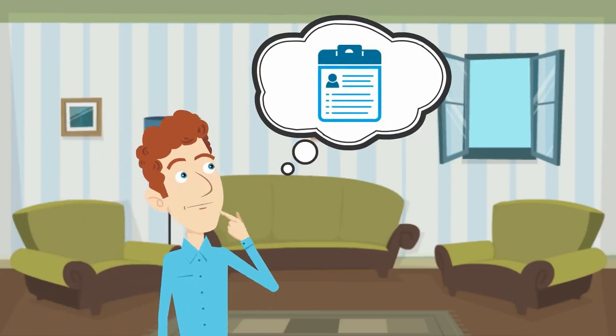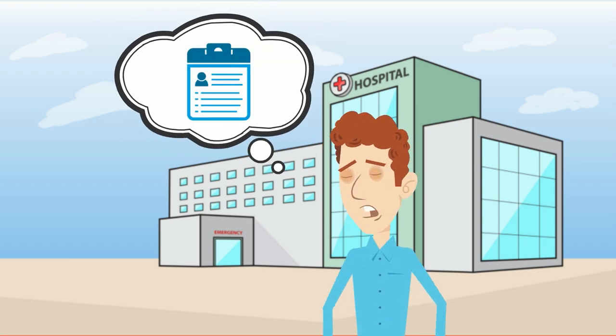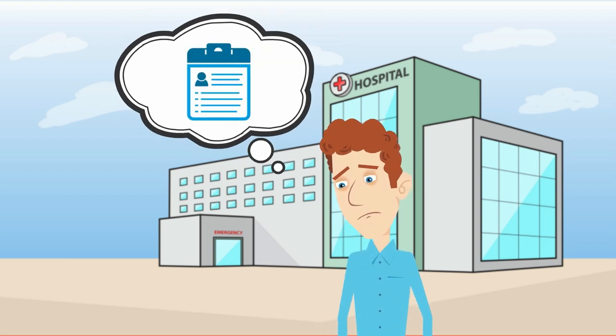Keeping track of medical records can be difficult if your health records are in multiple places or in a format, such as paper, that is difficult to use. This challenge gets harder when you work with several doctors to report about several health concerns.